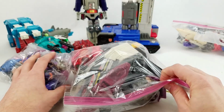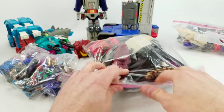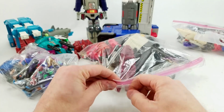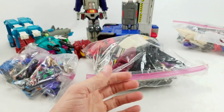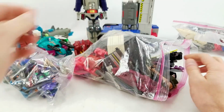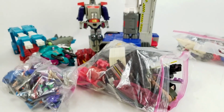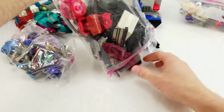Let's jump into these bags. This was the one I really wanted to look at the most, because it looks like it has most of the parts. If any of these parts are actually going to be here, it looks like they're going to be in this bag. And I'm going to raise you up here a bit so we can dump out and take a look.